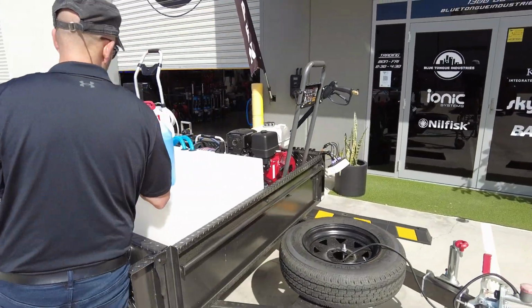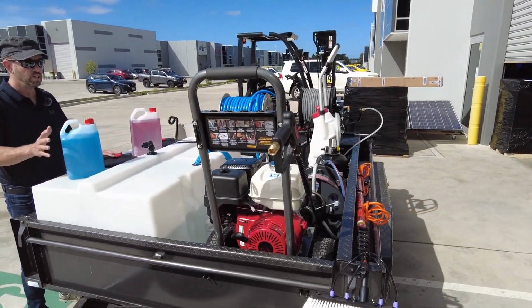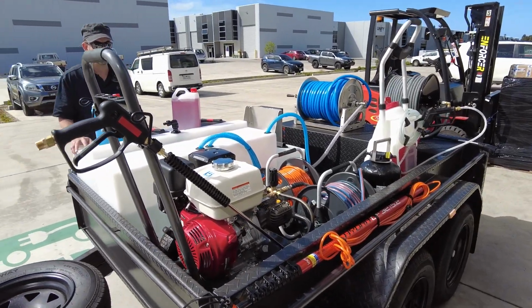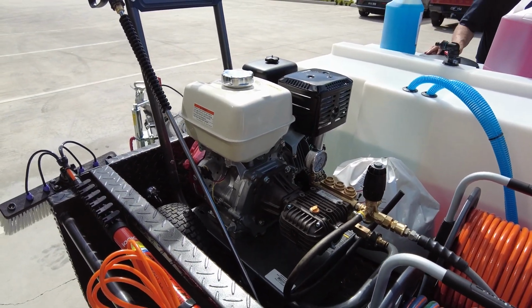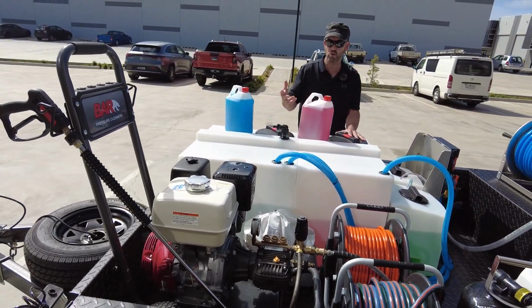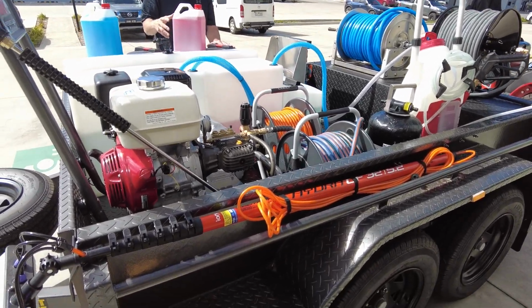But let's walk you through this particular system that's been tailored to suit a business. 4,000 psi, 15 litre a minute pressure cleaner. So that's going to enable some hard to soft rinsing of your soft wash application or doing hard and soft surfaces. We have a 32-foot hydrocarbon fibre pole.